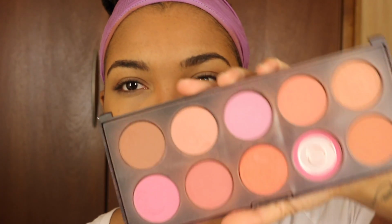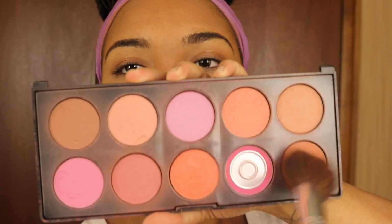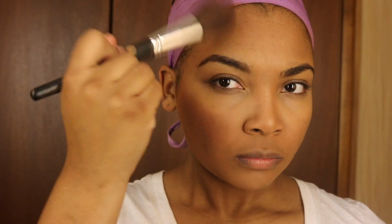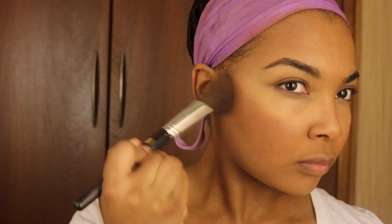Step 3 will be my BH Cosmetics Professional Blush Palette, which is super cheap, so don't let the name fool you, but it's great. I'm going to be using both of my little bronzy colors. They're on opposite sides of the palette too, but for my skin tone, I want to use something a little deep as a bronzer, but not so much a blush. And I'm just going to apply this to my cheekbones, a little bit above the forehead, a little down low, all over really. I mean, I love bronzer.